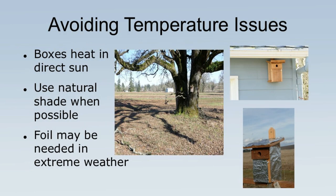So in midsummer, or if we have some of those spectacularly hot days like we had a couple of years ago, it gets pretty warm inside these boxes. There's not a lot of good literature about the lethal or sublethal temperatures for these birds.